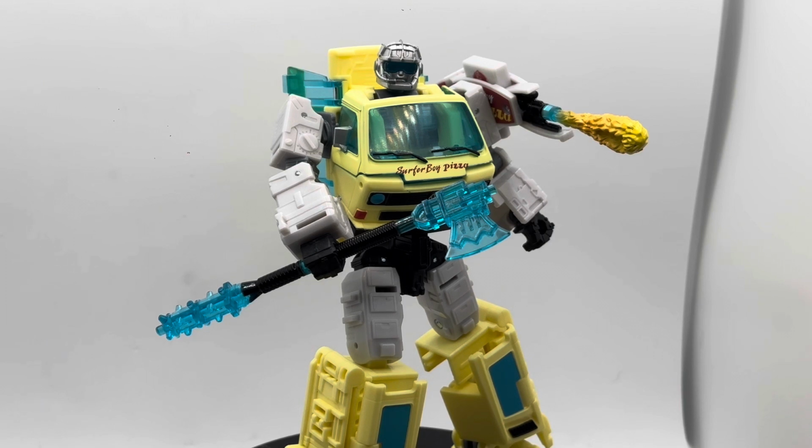Have you picked up this character? If you have, let me know in the comments what you think of the transformation and what you think of the character. As I say, there are a few hollow elements, which is a bit of a shame. But overall, I think it's quite fun. I think it's a joyous little character, and I'm really, really glad that he's now in my collection. So maybe it's worth possibly adding him to yours.